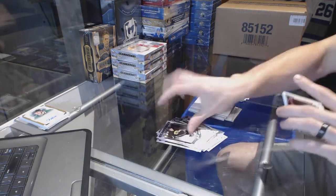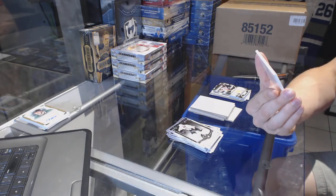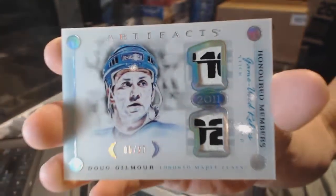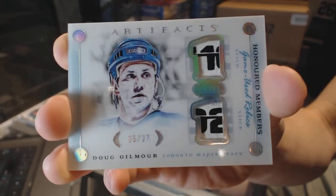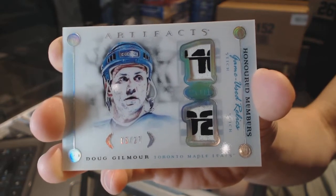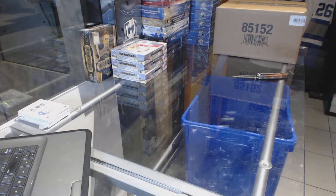Oh boy, this is a pleasant surprise. Sick. We've got an honored members dual stick, number 5 of 27 for the Toronto Maple Leafs, Dougie Gilmour. 5 of 27. Honored members dual stick for the Leafs, Dougie Gilmour. Okay, so two boxes in, and this has been damn good so far.